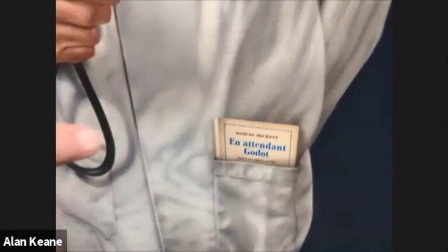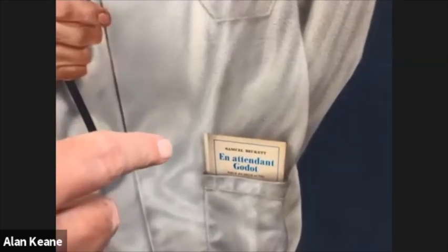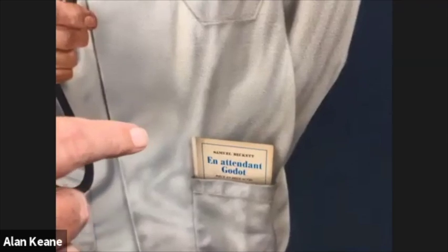And am I right in saying that that's in the National Gallery? It is, yeah. Apparently very popular with the public. Yes, absolutely. So that's actually a graphic copy of the copy of Waiting for Godot that Noel Brown gave me.